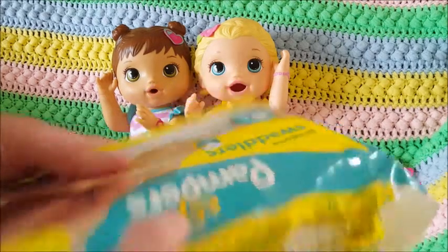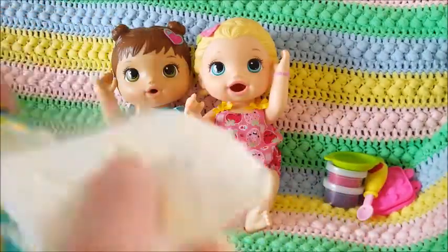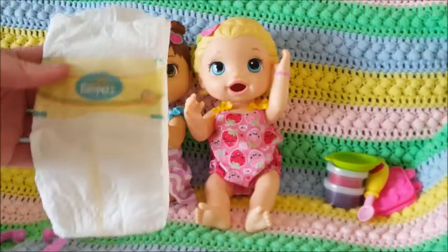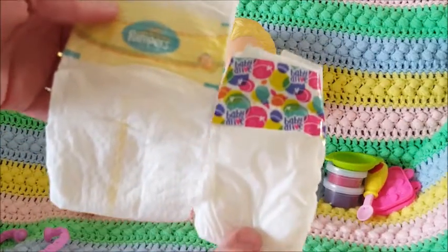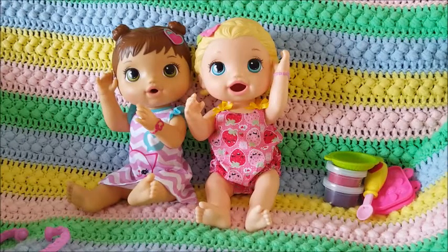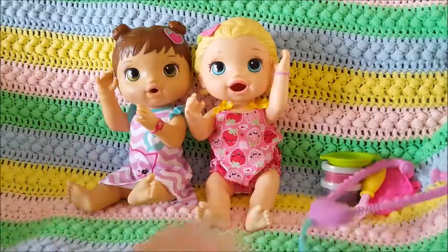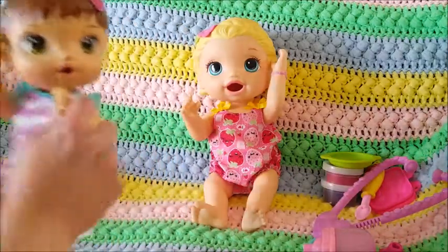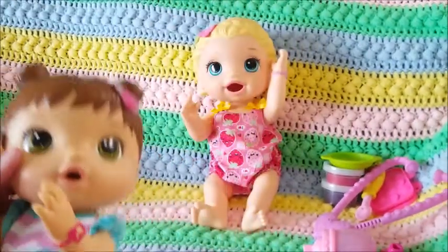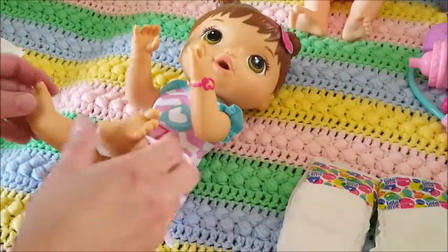I open this up. Let's see the size. Here is a preemie and here is a newborn. So I don't know, let's see how they fit. I'll take Bailey. There's beautiful Bailey. Isn't she beautiful? Oh, let's see if these fit her.